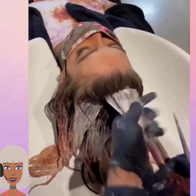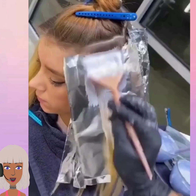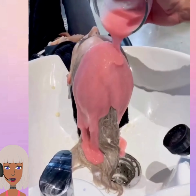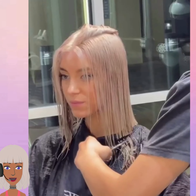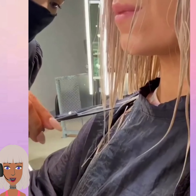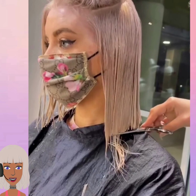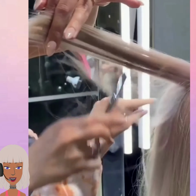So then we see someone with like a reddish toned hair. Stylist is cutting the hair into a bob. Oh, looks like she went with like a lavender or platinum shade. Actually, I think that's more of like an ash colored blonde. Oh, absolutely gorgeous. Love this bob. The color looks phenomenal. She looks amazing. So chic and stylish.